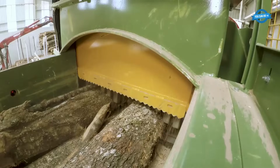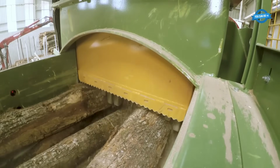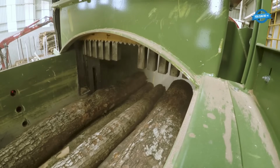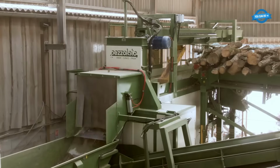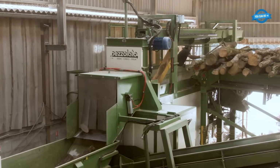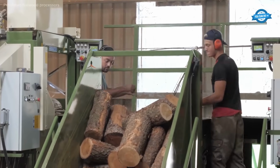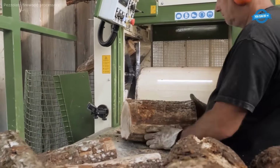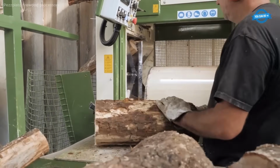With its heavy-duty capabilities, the Pezzolato TLA-13 is ideal for firewood production businesses that require high productivity, durability, and efficiency. This processor significantly enhances processing speed, making it a valuable investment for large-scale firewood operations and improving overall production capacity.